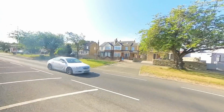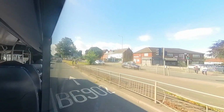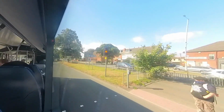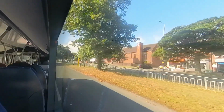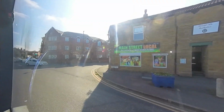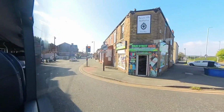From Seacroft, our first stop is Crossgates. We'll come back here another time when the sun isn't washing out the video. There are a few things I want to visit around here, most notably what may be the best pie shop in Leeds. Next is Garforth. By this point we're about a third of the way back to York. We'll be coming back through here at some point.